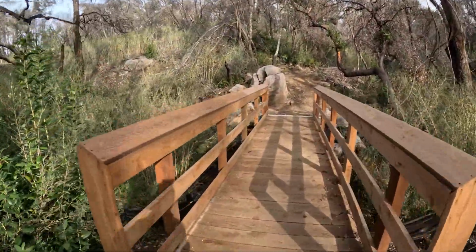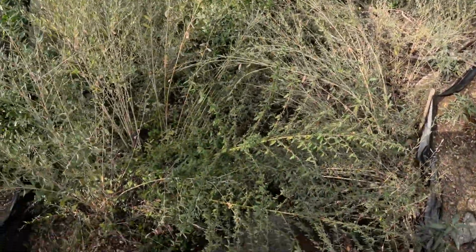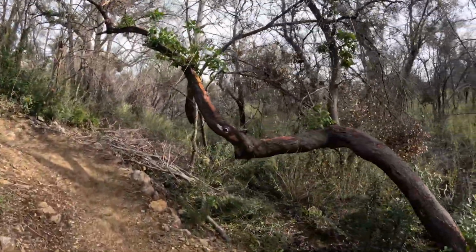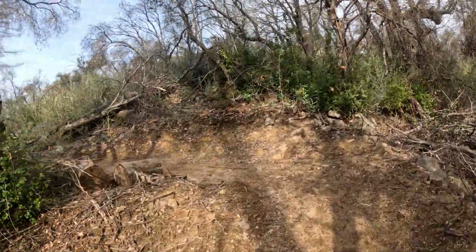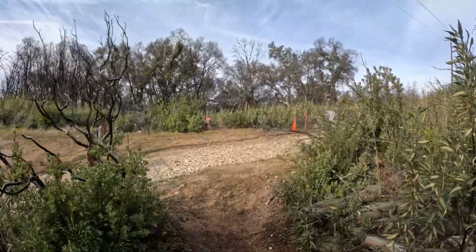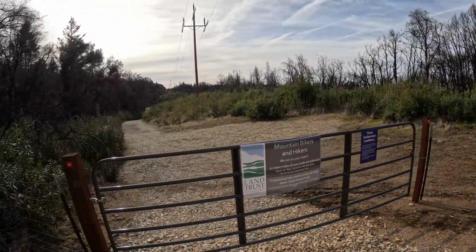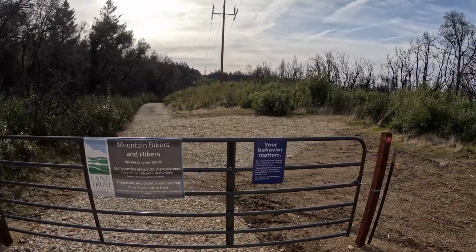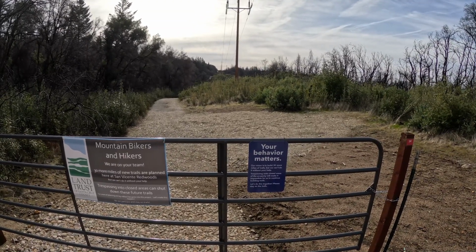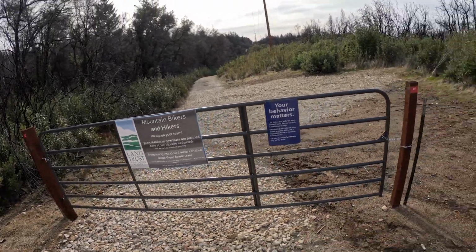Nice little bridge. Decent amount of water. Yeah, you can probably follow this the whole way through, but you're not allowed to, because our behavior matters, guys. 30 more miles of trails, dang. Looking forward to that.